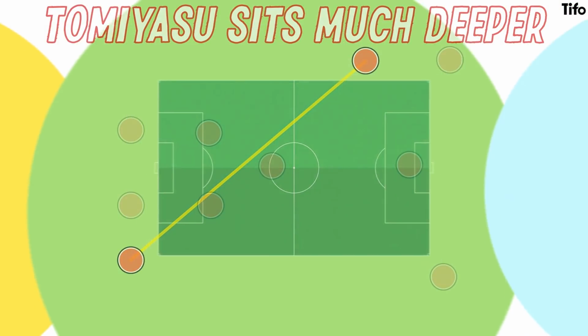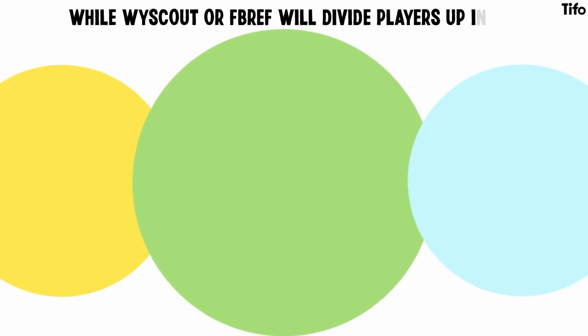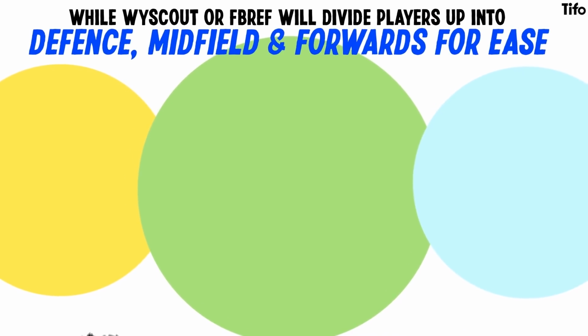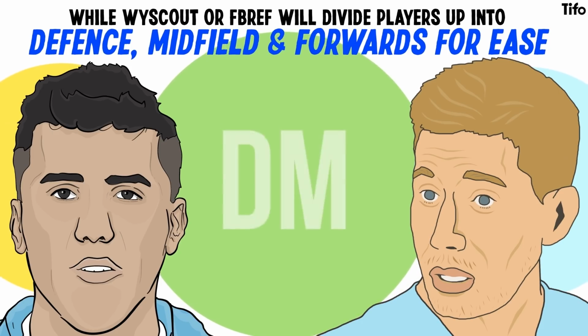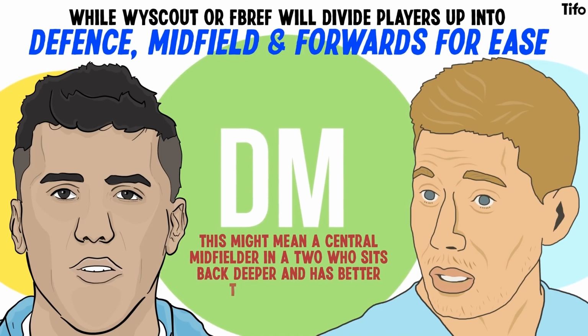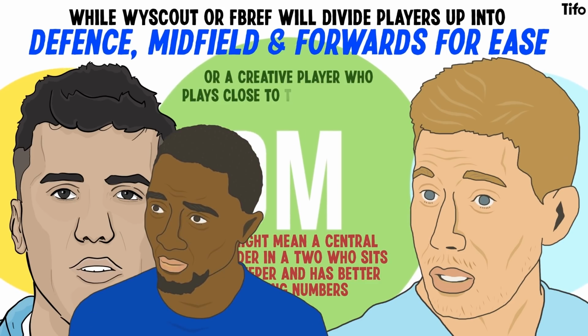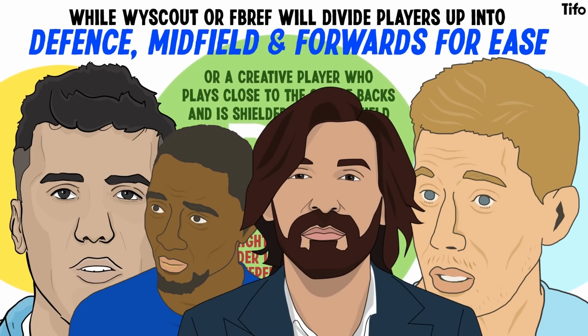In midfield, things are more confusing. While services like Wyscout or FBref will divide players up into defence, midfield and forwards for ease, no one would actually say that Rodri and Kevin De Bruyne have the same roles or are the same type of player. And while it's common to find people referring to a defensive midfielder, this might mean a central midfielder in a 2 who sits back deeper and has better tackling numbers, for example Wilfred Ndidi, or a creative player who likes to play close to the centre-backs and who is shielded by 2 ball winners, like Andrea Pirlo at AC Milan. Same position, totally different roles.